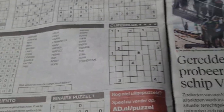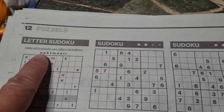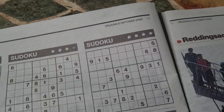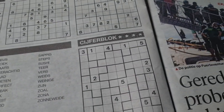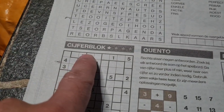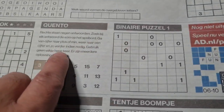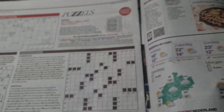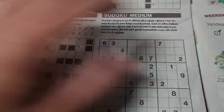And in this newspaper, we also have an additional with extra puzzles. Those puzzles are the letter Sudoku, 2 stars, 3 stars, and 4 star Sudokus. Two Jigsaw Sudokus, one with 4 stars, one with 1 star. In Dutch, they call it cipher block. In Japanese, Suguru. And the last puzzle is a binary puzzle. These puzzles I'm not interested in. A total of 7 extra puzzles in this additional. 4 of them I will solve in the evening. But let me start with these two regular puzzles.